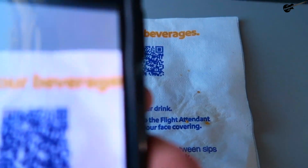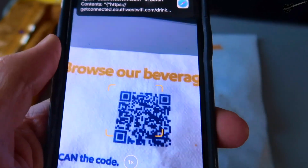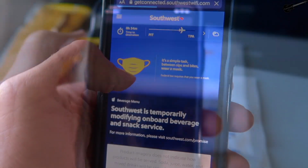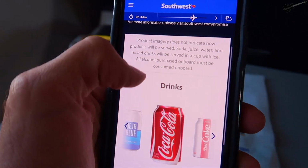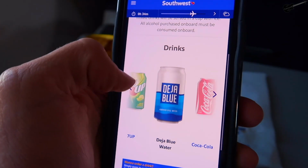As I stated earlier, Southwest did still have a limited drink menu, but in 2022, it is finally all completely back, which can be looked up from a new drink pamphlet found in the seat back, or using this QR code on your phone and looking it up that way.